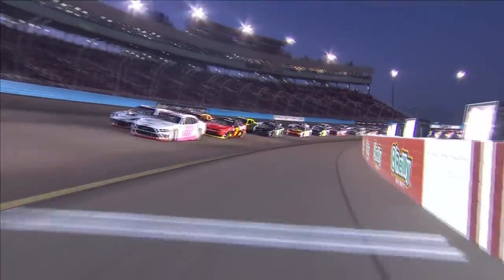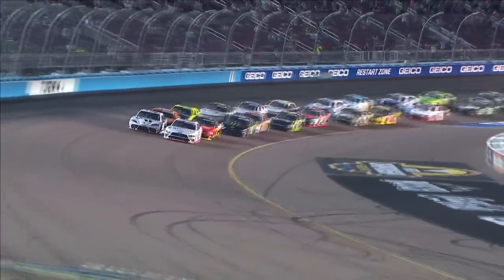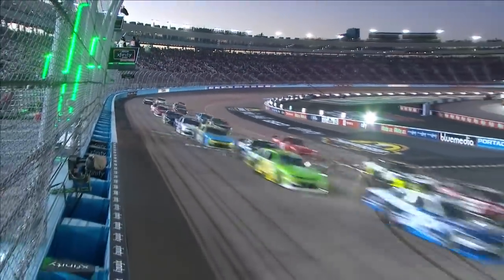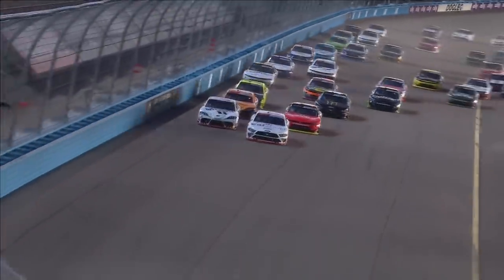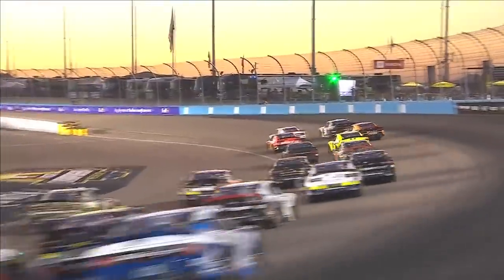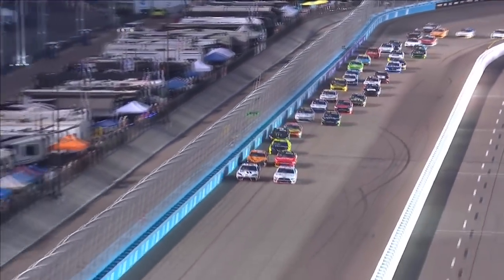Six, normally three, four, and five wide as they come through that dog leg. We're about to get underway with a championship race in the Xfinity Series. Relatively flat in 1 and 2, hardly any banking down there at that end of the racetrack, and then down the backstretch they'll dive into a little more banking here in 3 and 4.